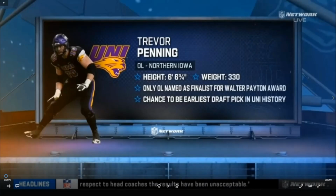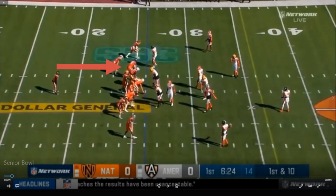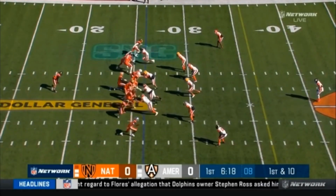We're gonna look at some Trevor Penning highlights. We can call them some lowlights as well from the Senior Bowl. We're gonna watch about 5 clips from in-game, and then we're also gonna watch some one-on-ones that he did. Let's just hop right into it. Obviously, he's gonna be playing left tackle in the Senior Bowl.